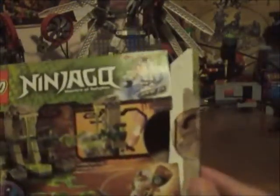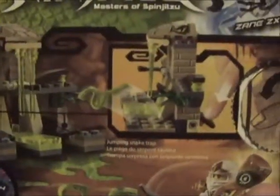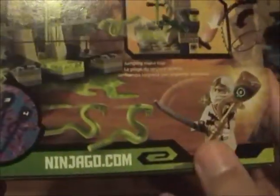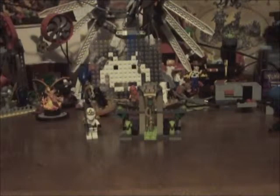Of course, the box is pretty standard. It's got one of these things on it. See, it's ZX. You can launch the snakes as the staff, the gold staff that took Zane ZX so much hardship to get. But yeah, it's the box.